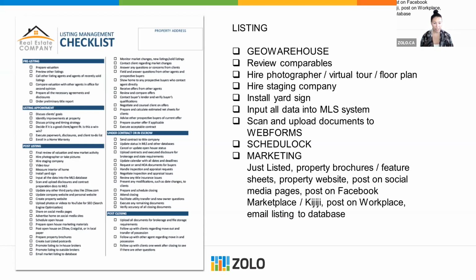If you talk about staging with your clients, you can have that discussion about whether you're including that or whether they're paying for it, so hiring a staging company if necessary. Installing your yard sign is something I find important to put in a checklist, otherwise it's one of those things that you forget about. And it's so important because this is going to generate, hopefully, leads for you, right?